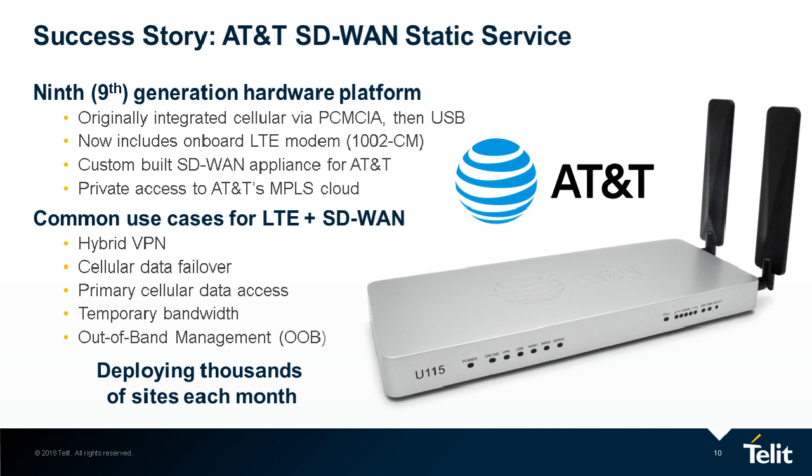Obviously, the recommendation is to use AT&T, but it will support, in their minds, the other quote-unquote bad guys or other carriers. But we build this, again, custom to AT&T to deliver their SD-WAN static service to customers to provide a hybrid VPN use case, meaning customers can leverage MPLS connectivity at their core, and then roll out sites that might be broadband only, or sites that have both an MPLS circuit as well as a broadband connection, and this device will provide that back-end connectivity into the AT&T MPLS cloud.